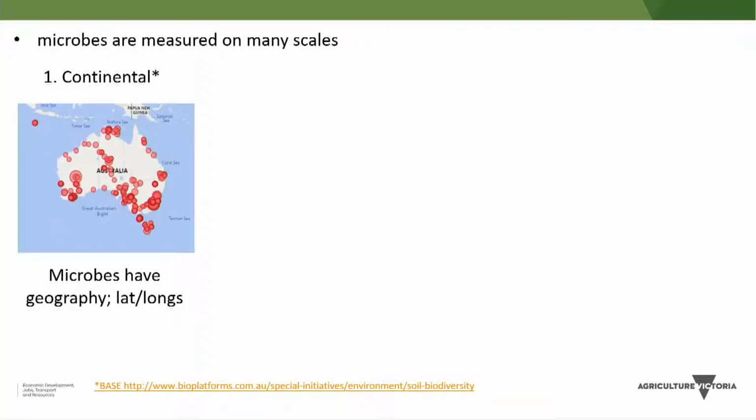So another important point to make is that we can measure microbes at scale. There's a lot of work happening at the scale of geography, continental scale. There's a program that has happened over the past few years that GRDC supported that mapped the biology of the Australian soils, if you like. And so we now know where things are occurring and in what levels of abundance. And there's a lot of things that occur in southeastern Australia.